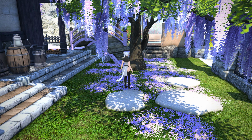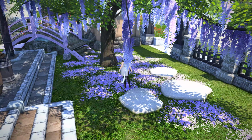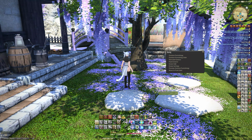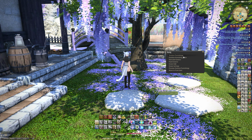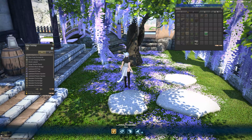But you get all of that for one item. This is exactly what we want, and I'm so happy that they've done this. So yeah, like I said, I wanted to show you that in a small plot first, because a lot of people will be going, I need this right now. And I completely agree. So we're going to pop that back in my inventory just for now.